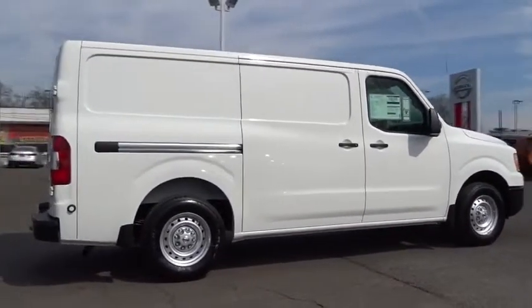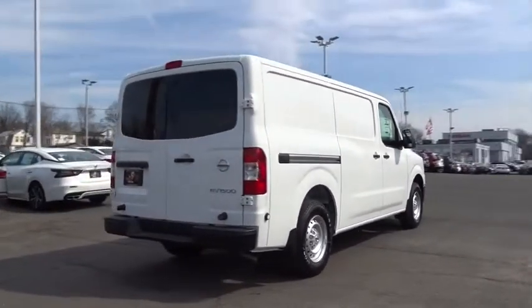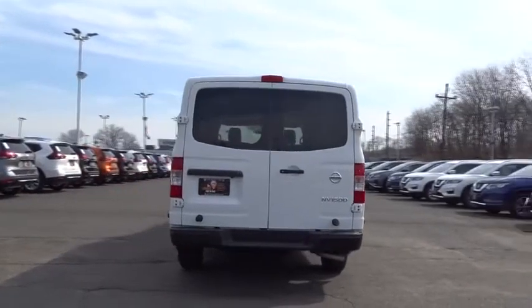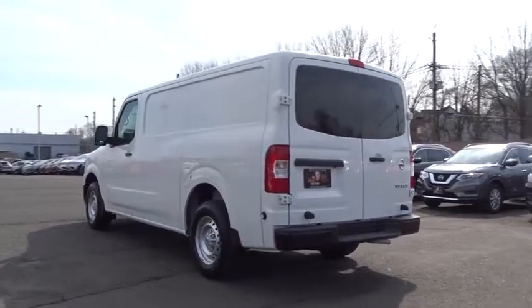Electronic stability control, trip computer, outside temperature gauge, tachometer, tilt steering wheel, black door handles, four-piece floor mat set. This beauty will even make your house keys jealous. Drive it today.